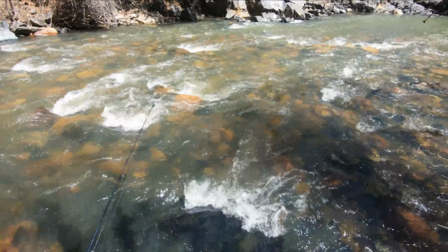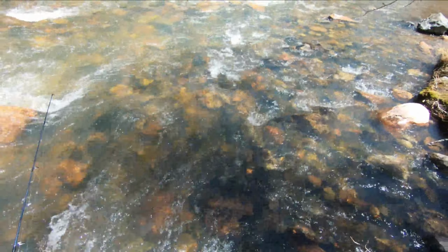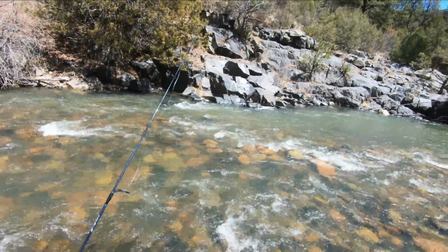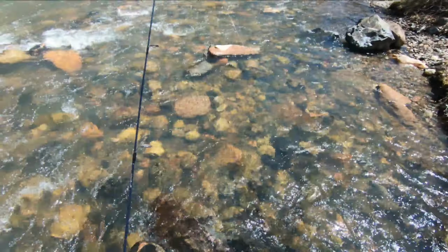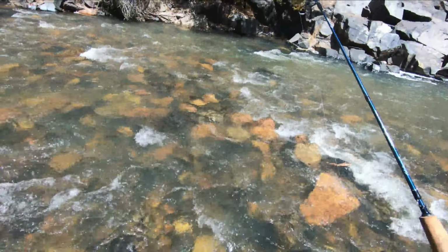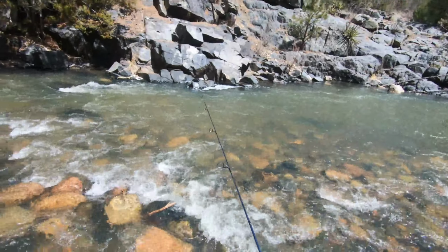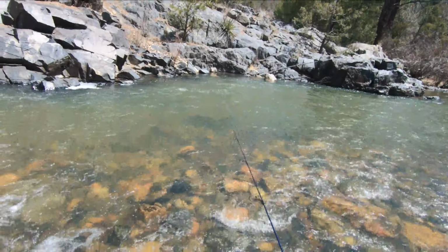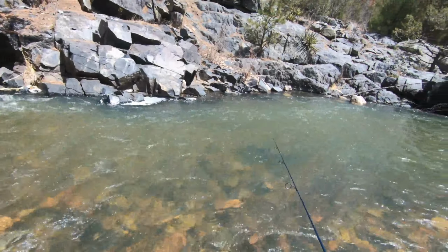All right, so coming up on this really nice looking pool up in here. You can see how it really slows down right around that rock up there, and I'm having a feeling there's gonna be some good fish right up in here. Today all I'm using is just a hook and a worm, so we'll see how it goes. Let's see, think we can get one on the first cast? Kind of excited. Water is running fast today.